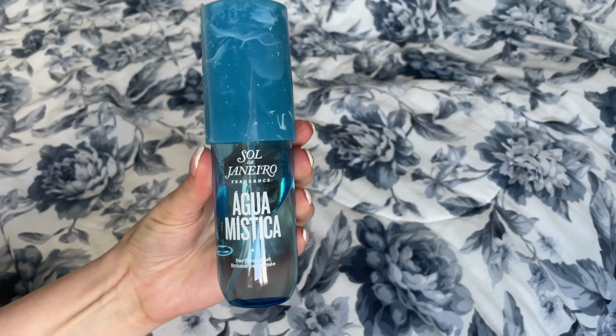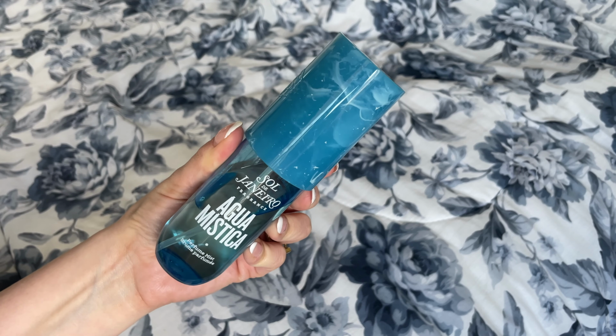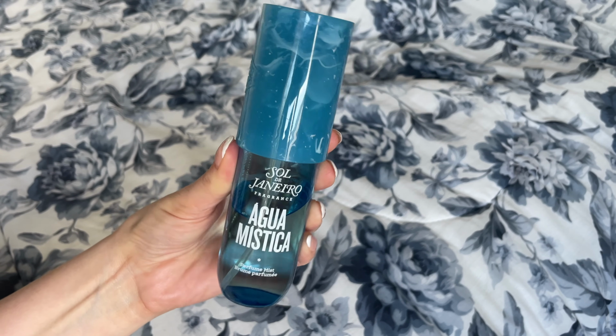Because I personally do not really get the jasmine or the peony. I do get a hint of that neroli that's giving it sort of a creamy quality. But really, I think the standout notes in this are the salt and the tangerine, and maybe a little bit of sweetness from the pineapple. But this is just so refreshing. This is so delicious. It's unlike any other scent in my collection. This has just been the best summer scent.